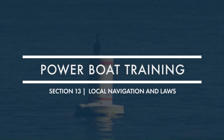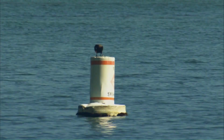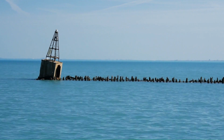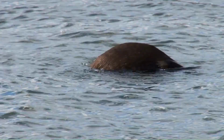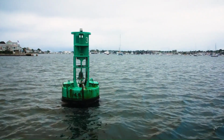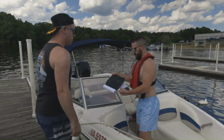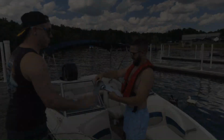You should always be aware of your local navigation hazards and laws. There are specific hazards that differ from state to state, such as shallow water, submerged objects, marine life, water currents, and weather conditions. Remember that it is always illegal to tie to any navigational aid or buoy other than a mooring buoy. Ask your boat rental agent to explain any hazards that may exist.